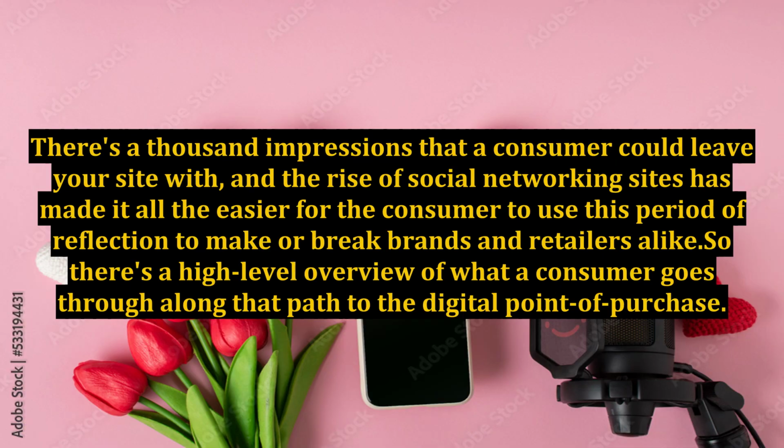There's 1,000 impressions that a consumer could leave your site with, and the rise of social networking sites has made it all the easier for the consumer to use this period of reflection to make or break brands and retailers alike. So, there's a high-level overview of what a consumer goes through along that path to the digital point of purchase.